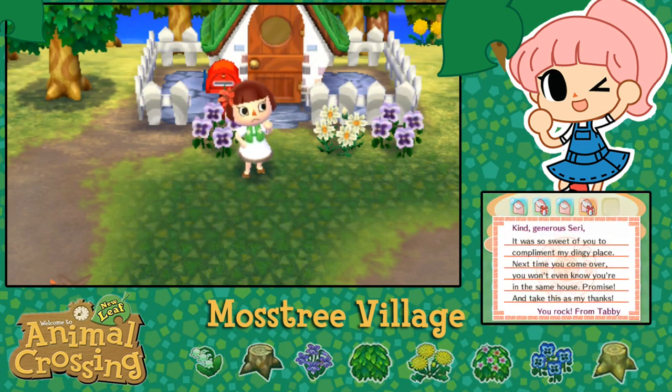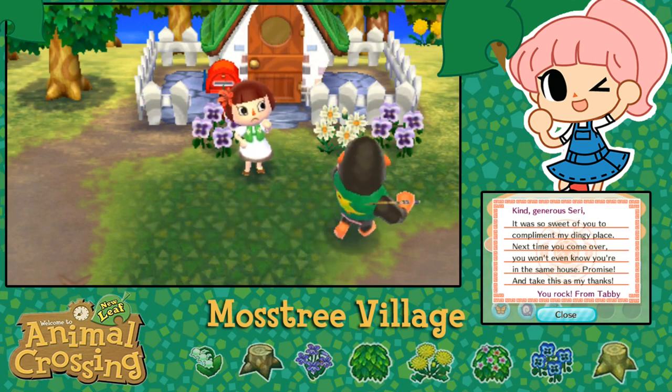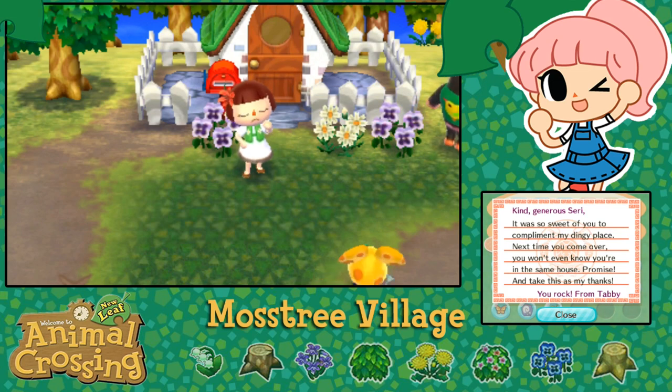Yay! Tabby! Kind, generous Siri. It was so sweet of you to compliment my dingy place. And actually, I did pop by Tabby's place yesterday and I visited her for a little bit. And there's a new villager. It looks like a mouse, a cheddar mouse. I think we did have a place that said Cheddar was going to move in. So we'll go check out Cheddar in just a second.